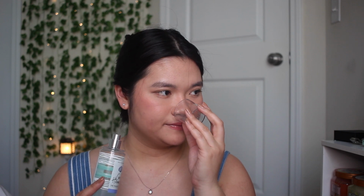Now, comparing this to the Beachfront Blanket, it has more of this hyacinth floral note, but it does come off more fresh. But the golden apple sweetens it a tiny bit, but it still is an almost fresh, floral, clean fragrance with that undertone of apple. The apple isn't too strong at all, you guys. It smells so good, especially for the springtime.